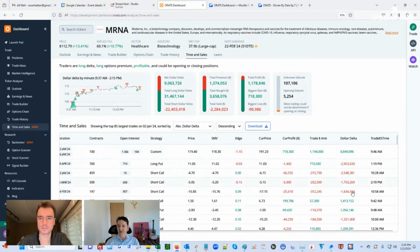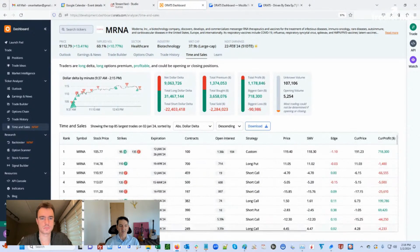So yeah, you can see the dollar delta is just multiplying the delta times the contracts and times the stock price, and that's how we get that number and determine how long it is, and graph it versus the short dollar delta. Great. So any other things before I go with the thesis?